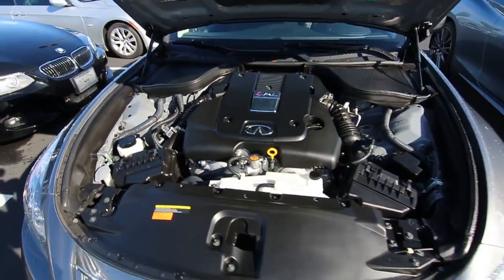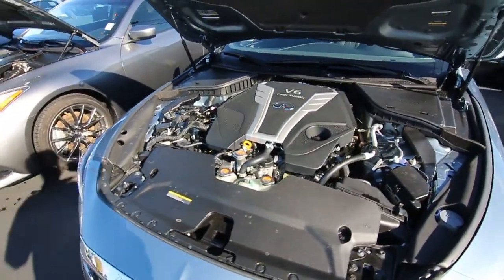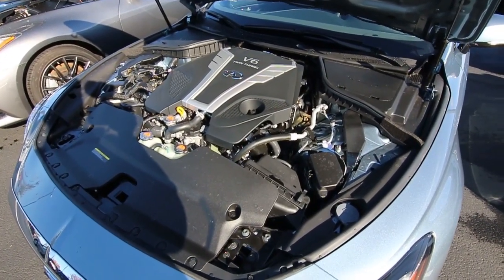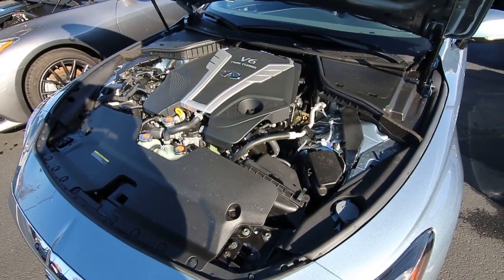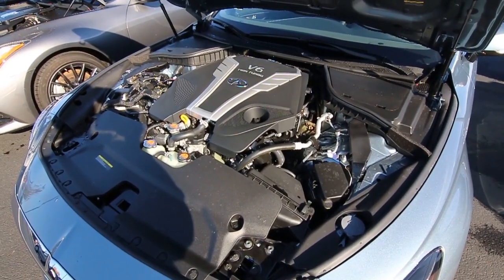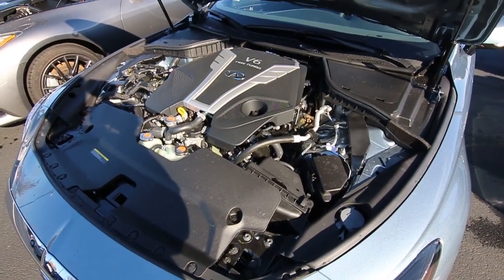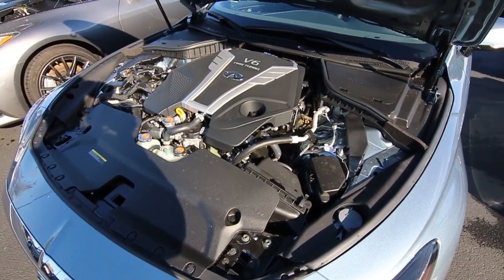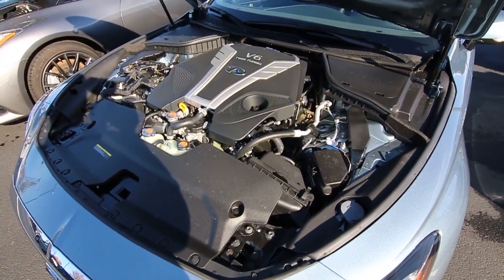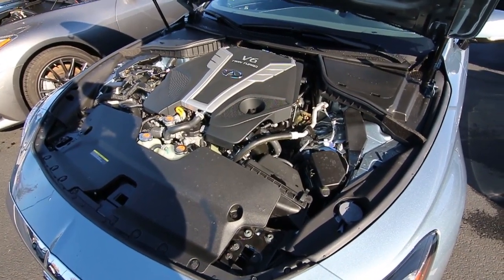The Q60 features a new VR30 engine. We're going to find this engine first in the Q60 and the Q50. It's a brand new engine. We don't see it in any other Infiniti or Nissan models. There are two versions of this engine: a 300 horsepower version, and a 400 horsepower version, which you get in the Red Sport model, like on this Q60. With twin turbos, it provides effortless power.